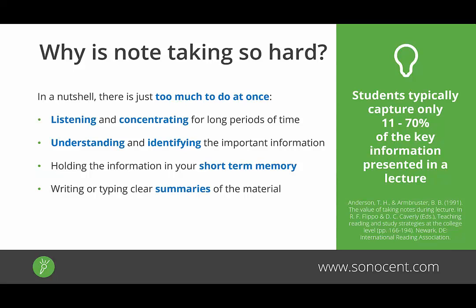Now, what we wanted to do is remove first the stress and anxiety element from note-taking, but also to break it up into a variety of different steps. And this is where, as Amy touched on, the software really comes into light: it allows you to break that note-taking process up into manageable steps. So you're working at your own pace, your own time.